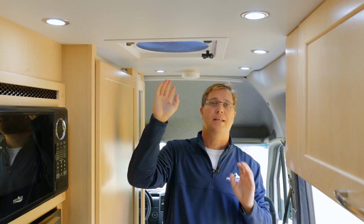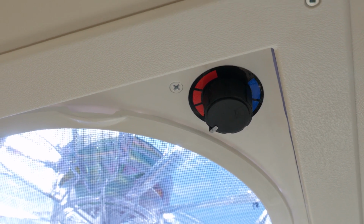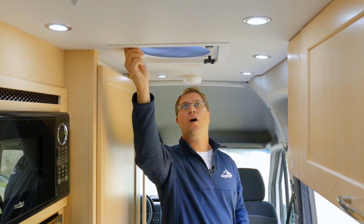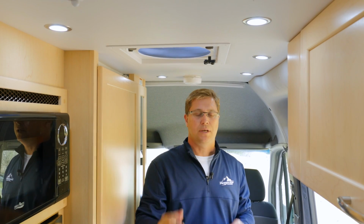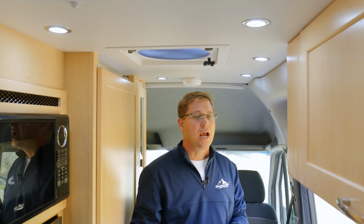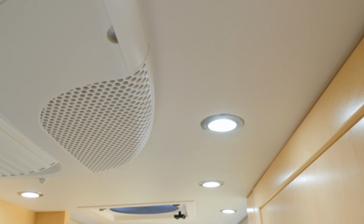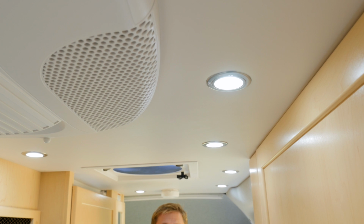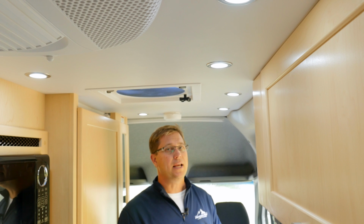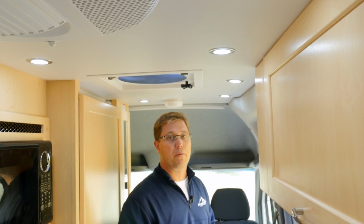Here we've got our fantastic fan. This is a 3-speed fantastic fan, and it's thermostatically controlled. So I can simply open it up, set my temperature, turn it on, and the fan will cut in and out based on the temperature inside the coach. This works really great if you've got pets and you crack a window open, it'll keep the coach nice and cool. Our headliner in the Ascent is made of a soft touch vinyl, so it's really easy to clean. And as you can tell, all of our lights are LED, which are super efficient, and they're also dimmable off of the Multiplex wiring touch panels.